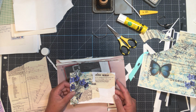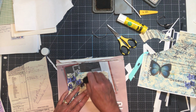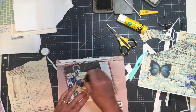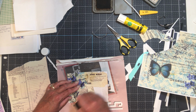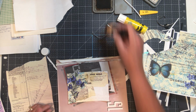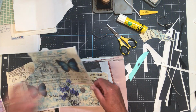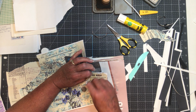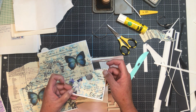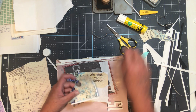Oh, love that. Yeah, I do want to put a little bit of ink right here, because I'm not sure if I'm going to cover that or not. Yeah, I don't know. Okay, now maybe like so. See that white right there, but you don't see it here? It's because this is white on the back. It's only printed on the top.